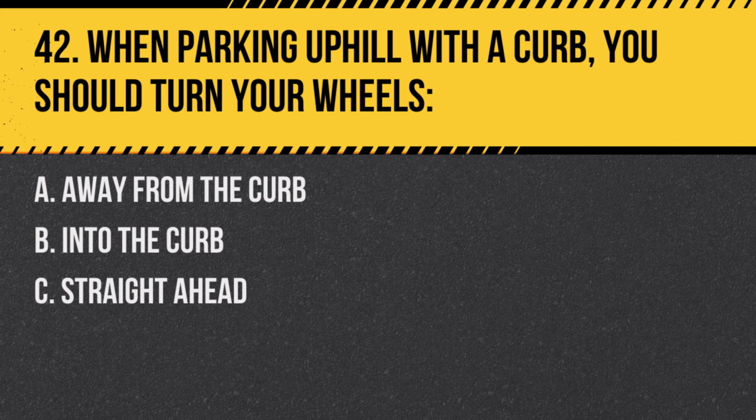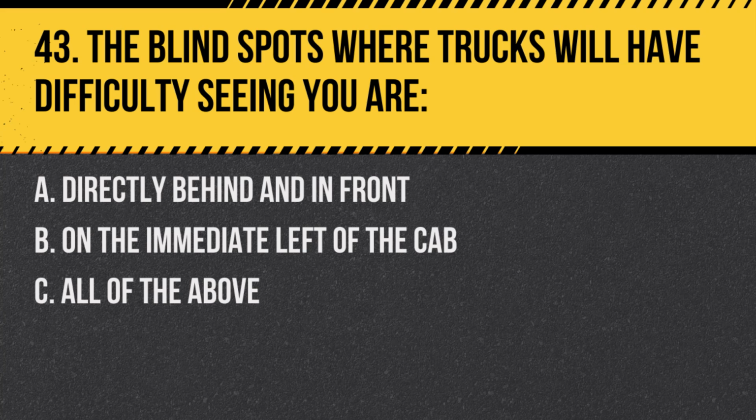Question 42. When parking uphill with a curb, you should turn your wheels. A. Away from the curb. B. Into the curb. C. Straight ahead. Answer A. Away from the curb. This ensures that if the vehicle starts to roll, it will roll into the curb and stop rather than into the street.